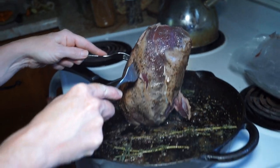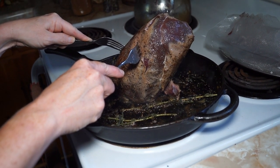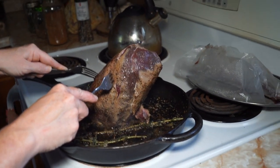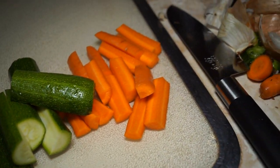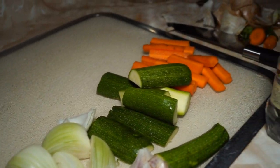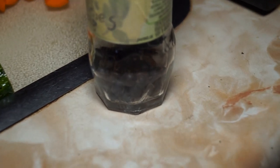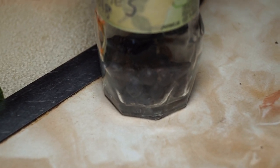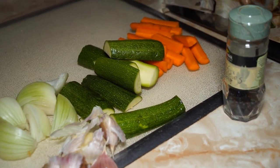Just put it in the oven. Giving it a good old feel. Right, let's have a look at these veggies. This is all going in. Zucchini, carrots, and the usual suspects, onion and garlic. And we'll put some wild juniper in it as well. Oh, wild juniper. These are ones you collected yourself, yeah? Yeah, from just down the road. Wild juniper, boys and girls. Lovely. That's going to taste amazing.